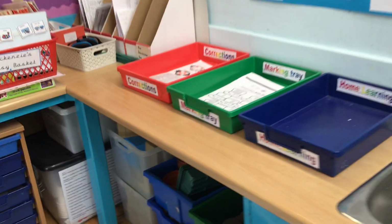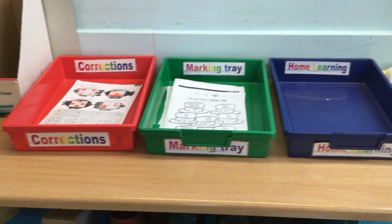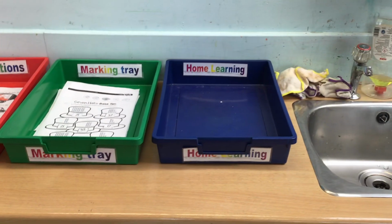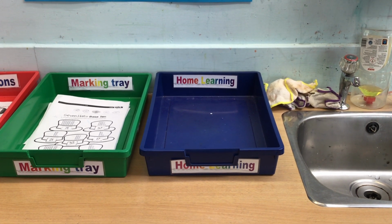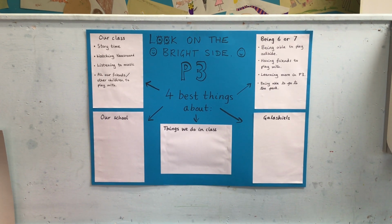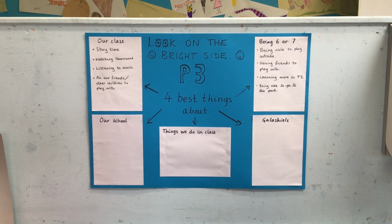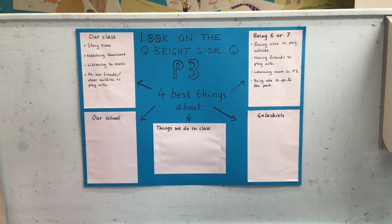Over here we have the marking tray where the children put their completed work, the corrections tray they know to go and look in if they've got corrections, and the home learning tray. Home learning is shared once a week on a Thursday after lunch. We had to do it on a Friday this week, unfortunately, but the children still enjoyed it. It was great. And up here we've got a poster for our building resilience. We're halfway through completing it, so we're thinking about the 4 best things about various things. And again, the children very much enjoy that, and they come up with the ideas and then we vote on them. So it's a very democratic process.